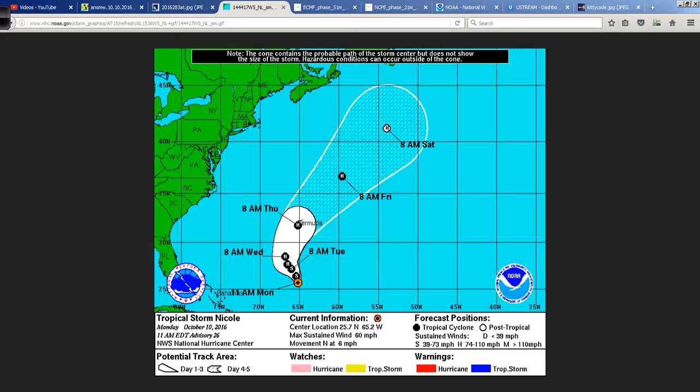Nicole is still out there, and it is moving slowly right now, but expected to pick up speed and turn to the northeast with a possible direct hit on Bermuda. Still several days away, and this could change. It could be way over here or up here or right down the middle like the forecast track shows for now. So we'll be watching this very closely.